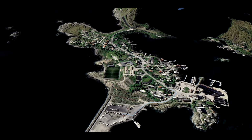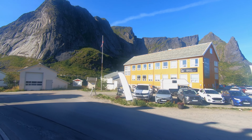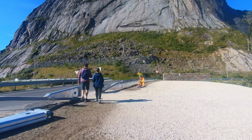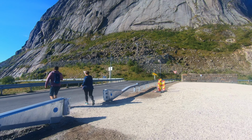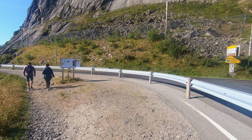Follow the road where you came by car. Along the road, there are several bus stops, if you travel with public transport. When you reach the crossing with E10, turn left and follow the road westwards. You are walking on the old road, while the new one goes through a tunnel.